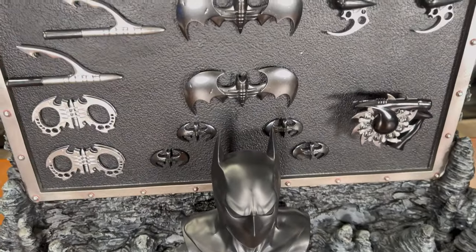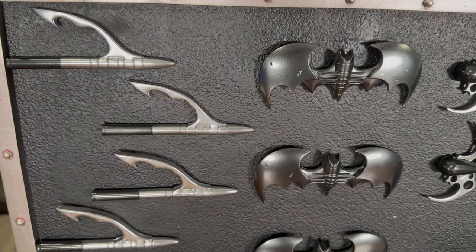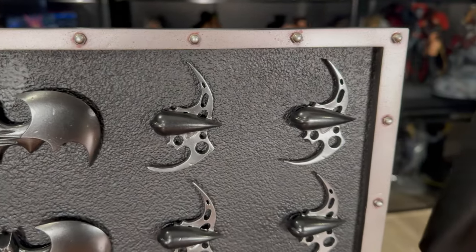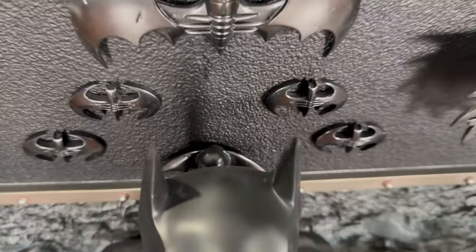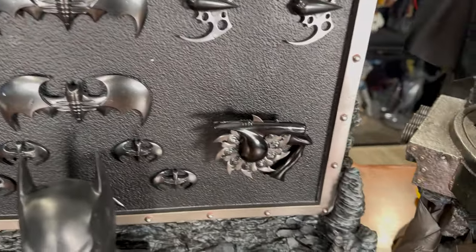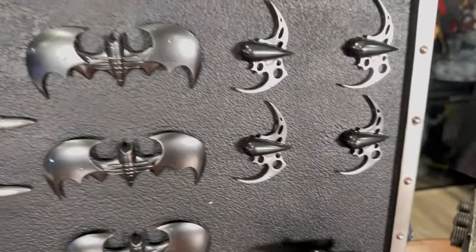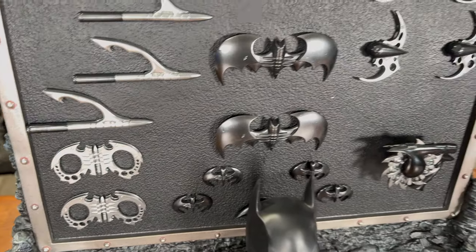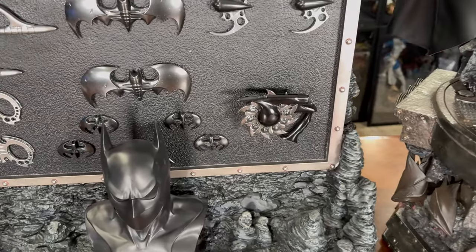So really quick, we'll look at the Batcave wall here. This looks great. Like I said, it almost looks like this felt material, but it's actually solid. These are all very high quality. Everything from, you have a bat bomb actually right down there. Small batarangs. Some type of saw. Weird weapons. Some handcuffs. I remember he had those, a lot of weird weapons in this non-traditional, more advanced, I would say.